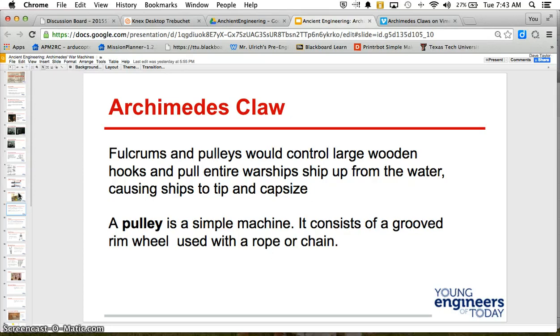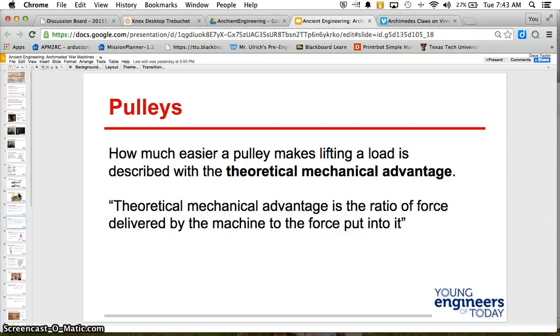It consists of a grooved wooden wheel and is used with a rope or chain. How much easier a pulley makes lifting a load is described with a theoretical mechanical advantage. Theoretical mechanical advantage is the ratio of force delivered by the machine to the force put into it. This is different from actual mechanical advantage, which takes into account other forces such as friction, gravity, etc.